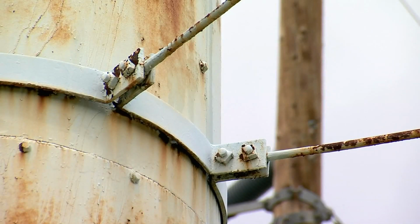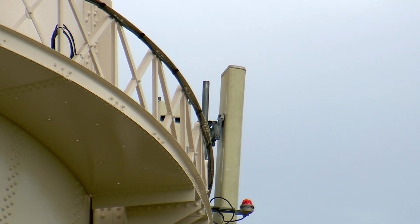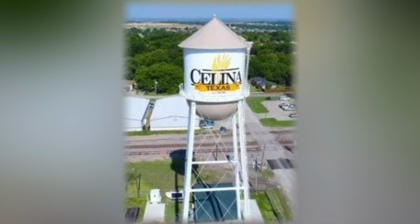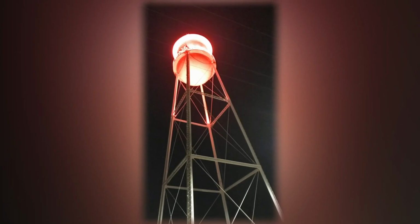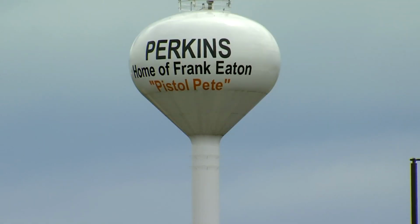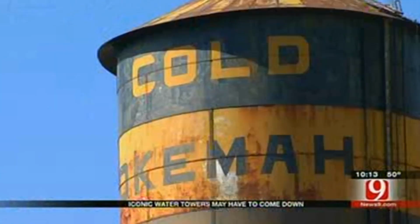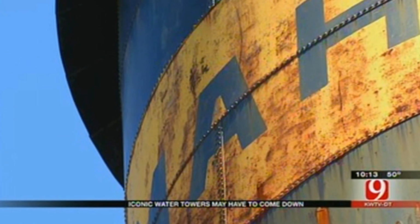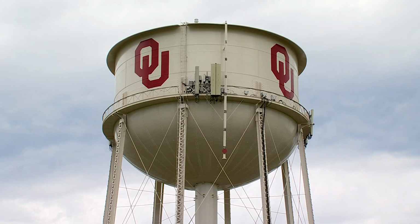Cider estimates about 25% of towers are now empty in Oklahoma. Their niche of structural engineers have worked with countless cities to give them new life. Salina, Texas, not only had theirs repainted, but added color-changing lights to the catwalk. Home of Pistol Pete in Perkins underwent a facelift to stay in use, but Okima's hot and cold icons were dismantled due to lack of funding to restore the aging structures, and several now serve as cell phone towers.